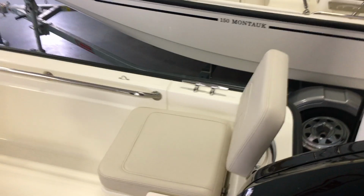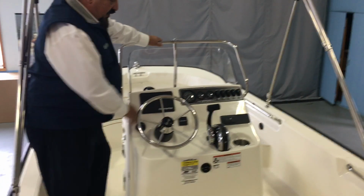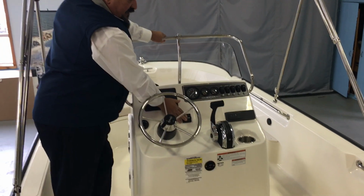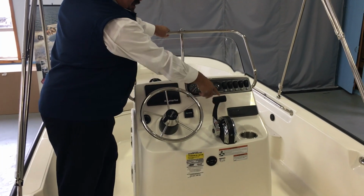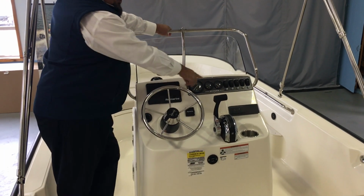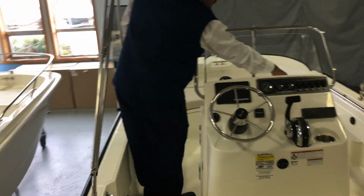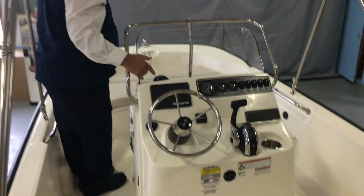You have handrails on the inside, the Bimini top. This boat is also fully equipped with electronics. We have GPS fish finder by Marine here, slot for putting a navigation card, Fusion Bluetooth stereo, your gauges, switches for all your lighting and everything. You have a couple of stainless steel drink holders up here and compass.